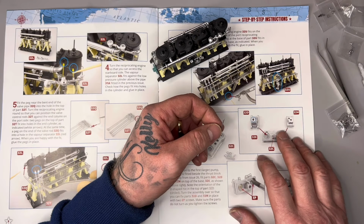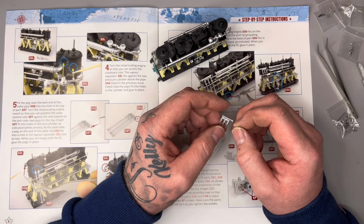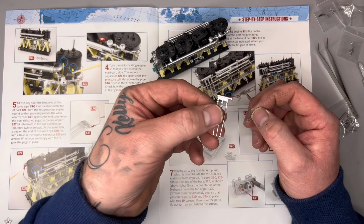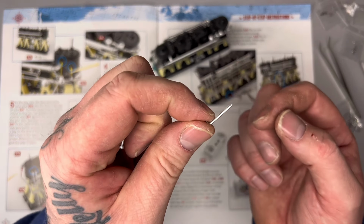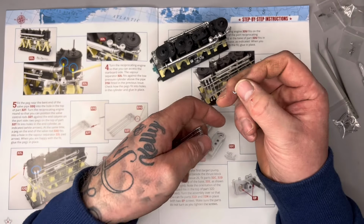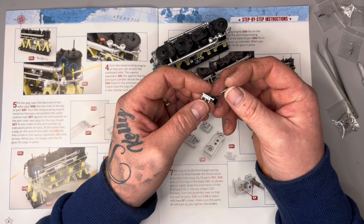Okay, instruction 5, fit the peg near the bent end of the valve pipe 32Q. So we've got 32T here, and this is 32Q there. Guys, sorry about my thumb, but that was from having a fight with the engine earlier, what I mentioned. So now I've had blood, sweat and tears.